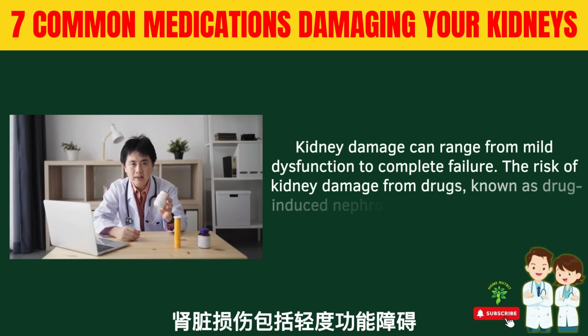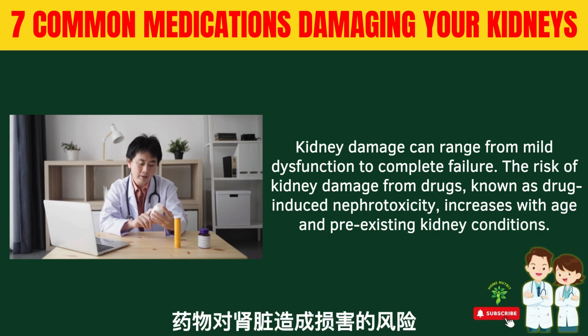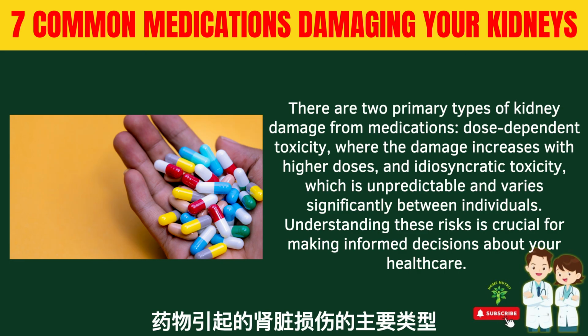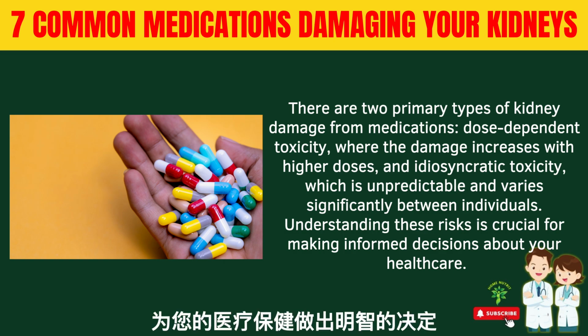Kidney damage can range from mild dysfunction to complete failure. The risk of kidney damage from drugs, known as drug-induced nephrotoxicity, increases with age and pre-existing kidney conditions. There are two primary types of kidney damage from medications: dose-dependent toxicity, where the damage increases with higher doses, and idiosyncratic toxicity, which is unpredictable and varies significantly between individuals. Understanding these risks is crucial for making informed decisions about your healthcare.